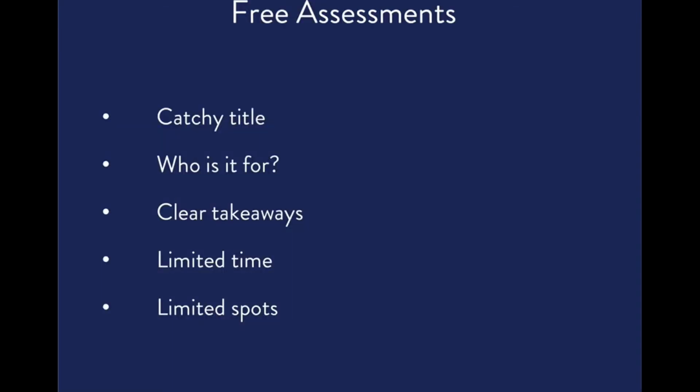These are some of the things that you want to remember about a free assessment. Number one, you want to give it a catchy title, right? Nobody cares about a 60-minute free coaching call or a 60-minute discovery call. Those names are a little passé. What people really want is something with a cool, catchy name, so that it almost makes them feel like, oh my God, this call was made for me. So make sure your thing has a catchy title.